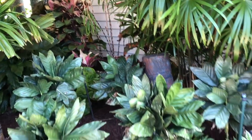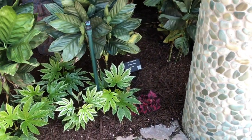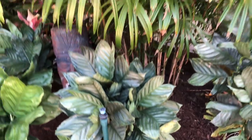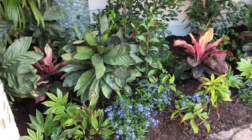Okay, and right over here you have a plant bed with begonias, calatheas, ladyfinger palms, just cordyline. Do you see the size of the calatheas? And they're just under an overhang partially, so they do get some sun exposure. Very nice. And then over here, more of the same.